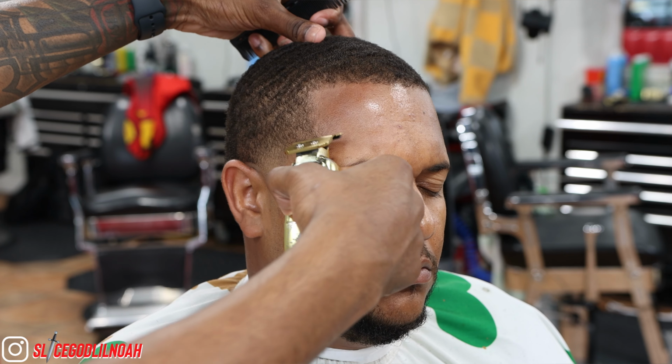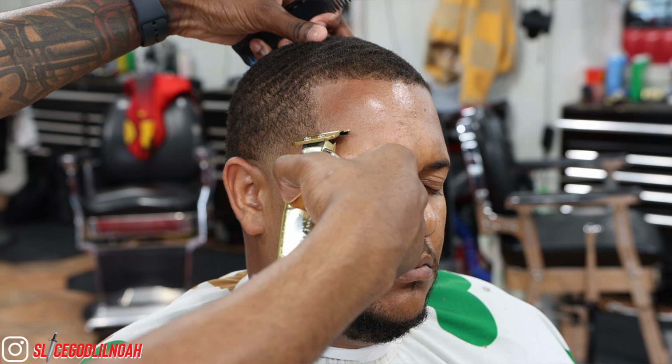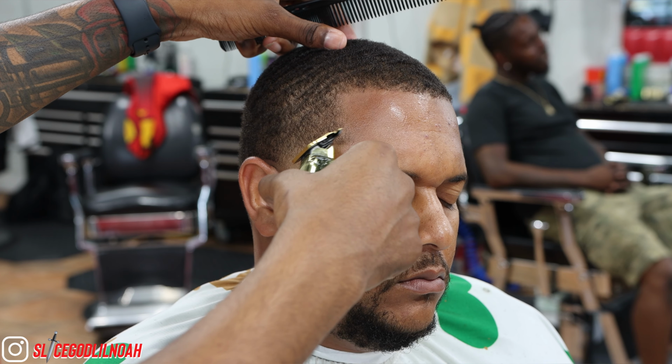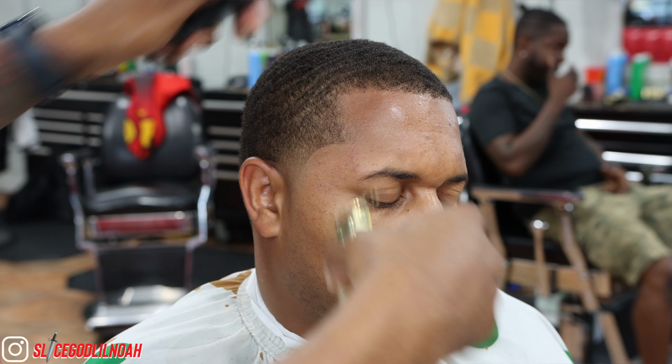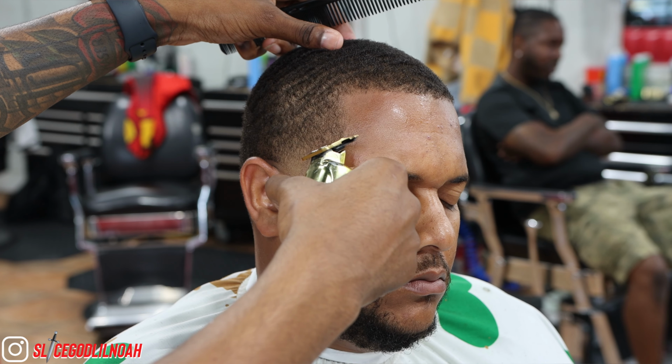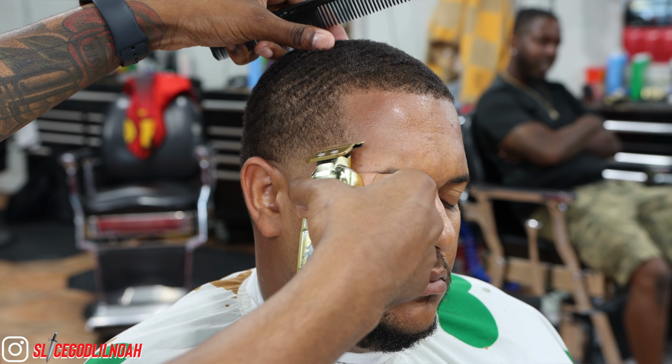What I just did was knock the front hairline down with a 1 guard. I had knocked the overall head down with a 1.5, so you always go down with 1 guard level lower on the hairline, and then I hit it with some holding spray and freezed it. Now I'm attacking this curve, and then I'm gonna attack the vertical bar on this side and do the same thing on the other side.